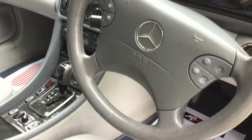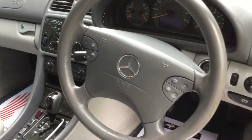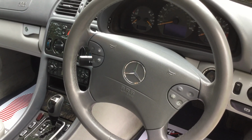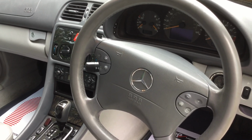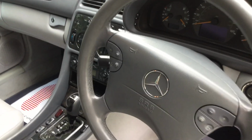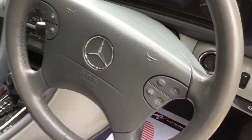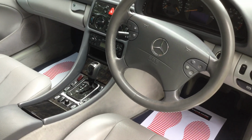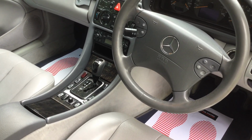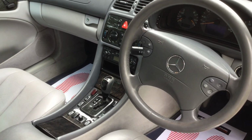Okay, there's the steering wheel. Again, apologies about the dogs barking, but I am in a park, so it's quite understandable. There's your steering wheel there. Okay, so multi-function steering wheel. You've got all your menu systems on here, and then you've got your volume. Now these two buttons there for the phone don't actually do anything at all, and the reason behind that is if the car had phone pre-wiring, they would be working, but this car doesn't have phone pre-wiring.